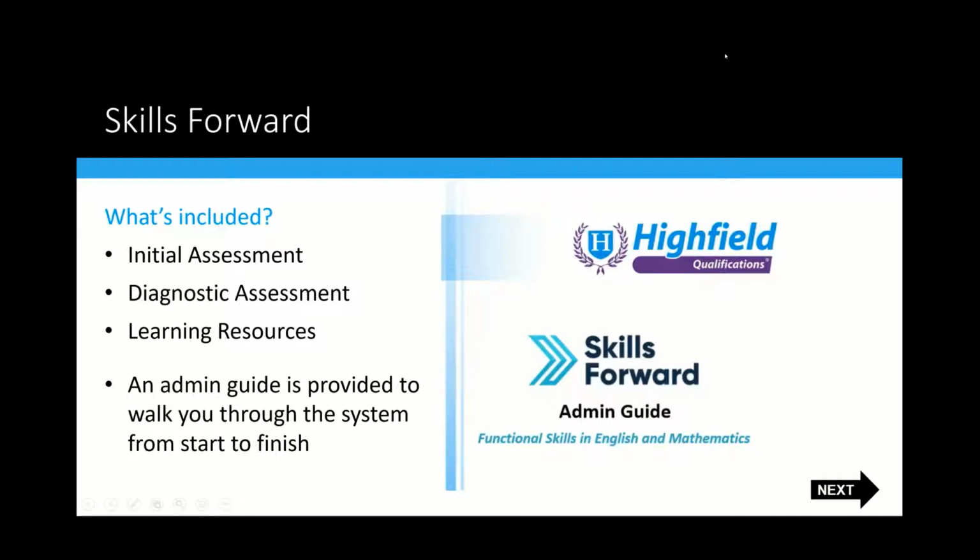Thank you. Okay, so our functional skills offer includes initial assessment, diagnostics, online resources, and e-assessment with remote invigilation. So we'll start with Skills Forward.